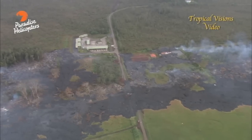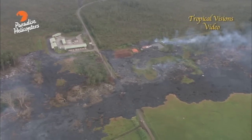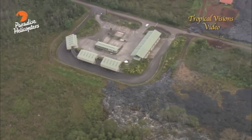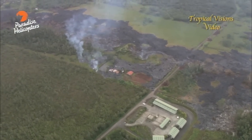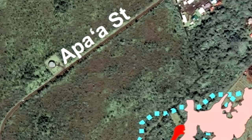Question for you. On Apa'a, there's a large water tank, and I'm wondering how critical that is, what purpose that serves, and if there's anything being done or any thought being given to protecting that in some way, shape, or form. The water tank is a definite piece of critical infrastructure. If it is impacted, the water department does have contingency plans to basically split the water system and provide water service to the communities that might be separated.